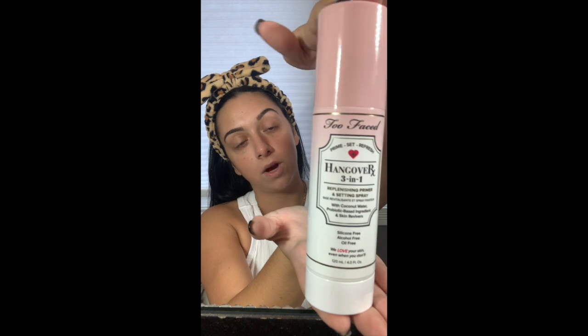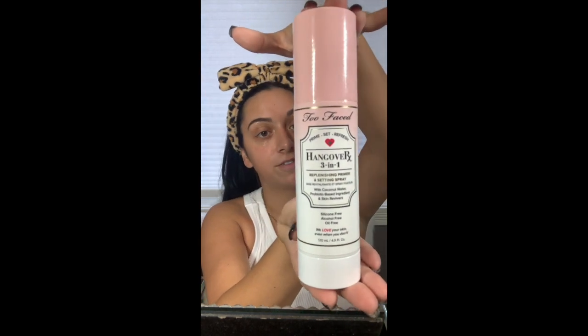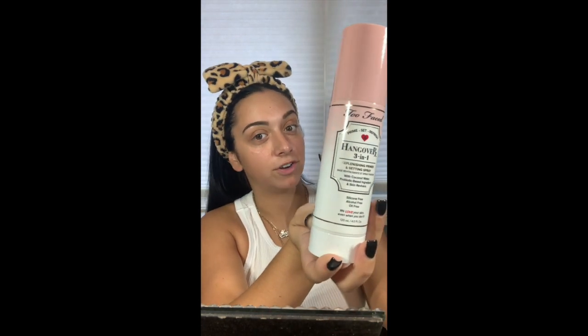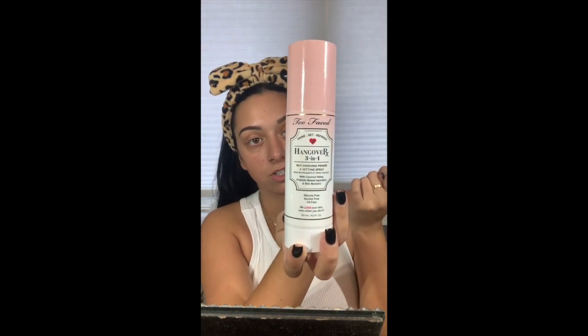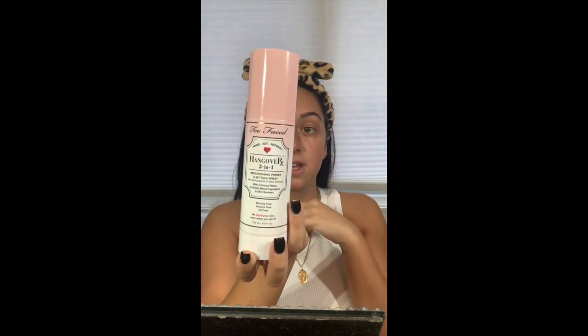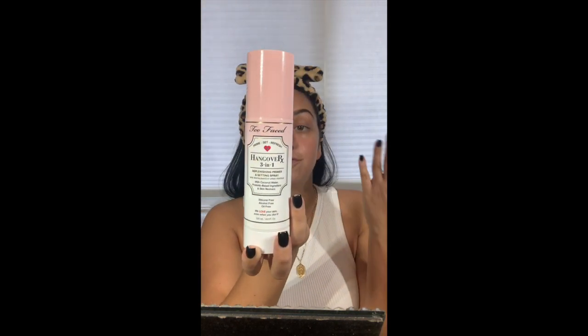Just let that spray set. Again, it's the Too Faced Hangover 3-in-1. It's prime, set, and refresh. So even after I get out of the shower, if I just need that extra refreshing touch, I literally spray my face with this and it dries super quick. And you do this before makeup because you're priming your face, and then you can apply it after to set your face, and then you can also refresh your face throughout the day and respray it, and it will not mess up your makeup.